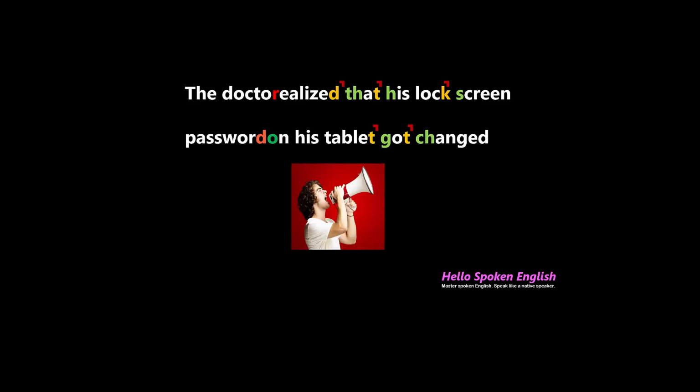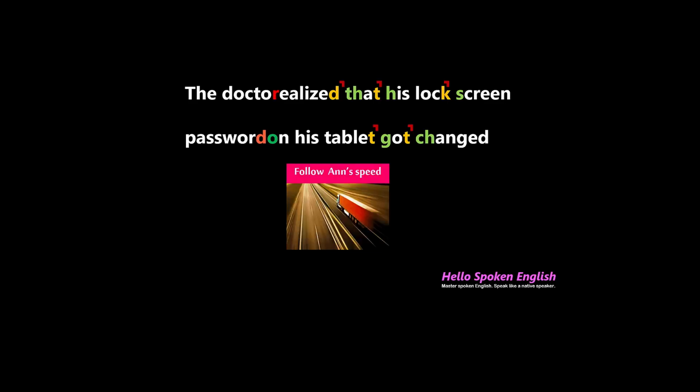Speaking in a loud voice once is much better than reading the sentence 10 times. So, you need to repeat the expressions as many times as possible. Speak it loudly, please. The doctor realized that his lock screen password on his tablet got changed. Follow and speed. The doctor realized that his lock screen password on his tablet got changed.